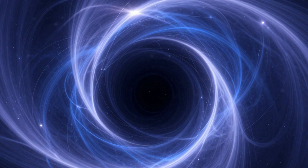Think foam in rising bread, where big bubbles merge and grow. Voids do the same, slowly merging into a few colossal basins. Their centers thin, their edges sharpen into filaments and walls. Galaxies ride those walls like cities along continental coasts. The middle stays quiet, and it remains eerily star-poor.